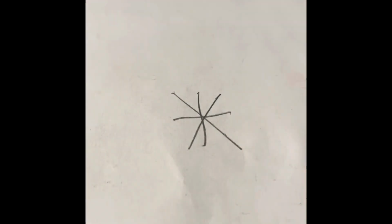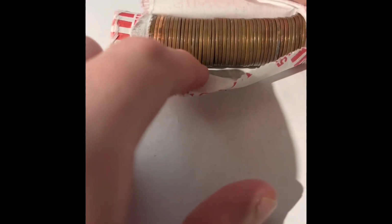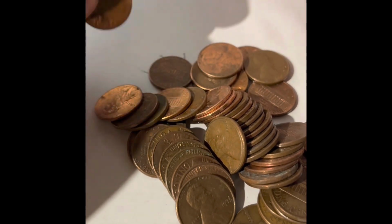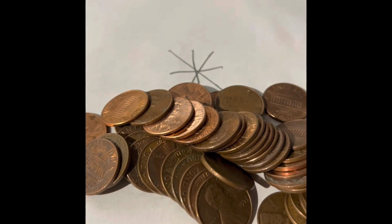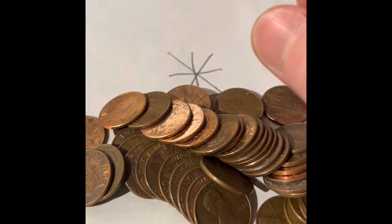And now it's time to open the second roll. Alright, so this is the second roll of this video, and the last roll of pennies. Nothing special so far. I'm not expecting to find like an Indian head penny in here, but I would like to find another wheat penny. The first one I saw was this 2006 with that mark through it. I'll probably put that on eBay just to see what actually happens to it.